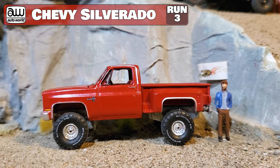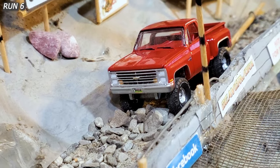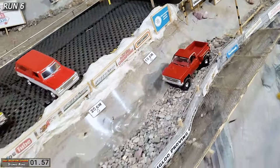Run six. Here we go. Last run of the day, kids. It's going to be that Chevy Silverado from Auto World. Still can't get over how beautiful this truck actually looks for a step side. The tailgate works. The hood works.